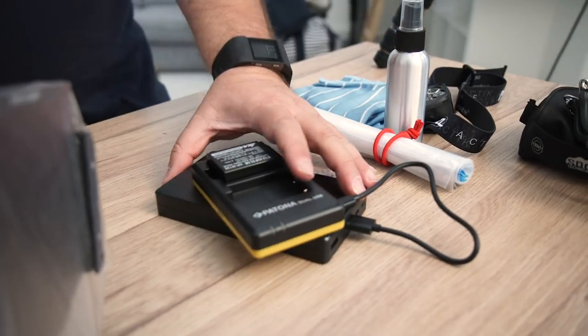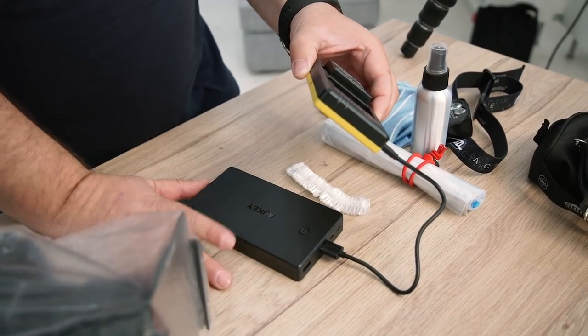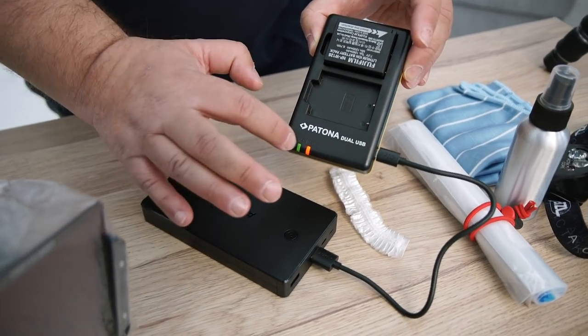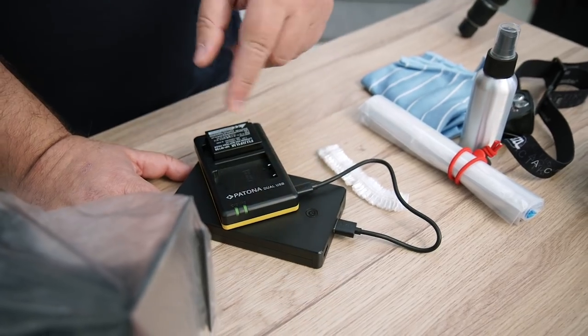Next, rechargeable batteries. This is a battery charger that allows us to charge batteries with a power bank here. It's 20,000 milliampere. Just watch. Here's the battery. Now I press the button and then it's charging. That is especially useful for people with those mirrorless cameras, because we need more batteries.